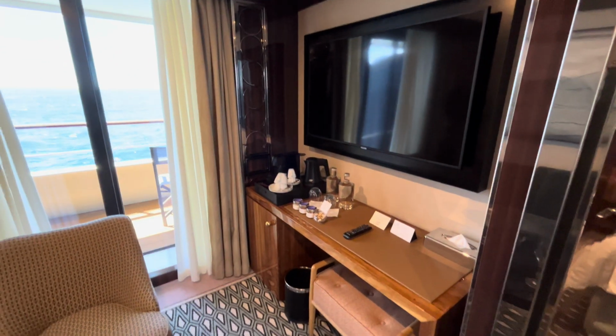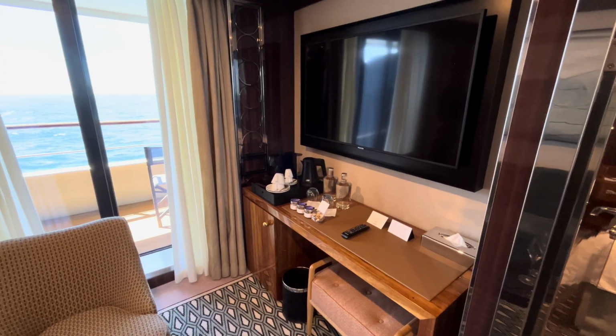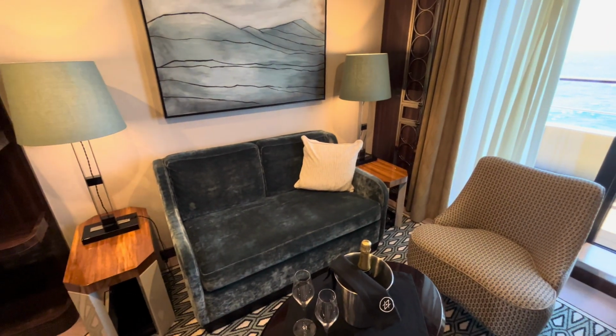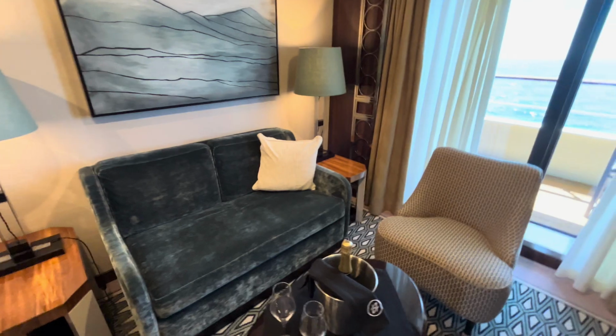And just starting here in the living room. So you can see we have a large desk with an oversized TV. Entry directly to the balcony from the living room. And this couch here actually pulls out to a sofa bed if there were 3 people traveling.